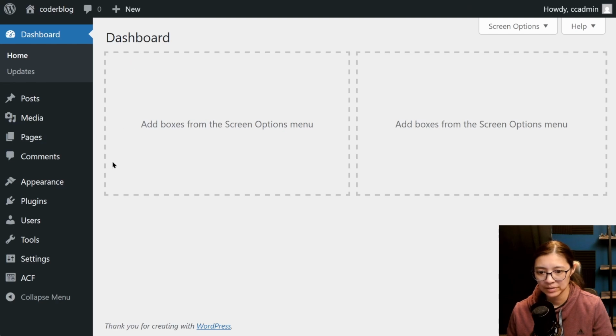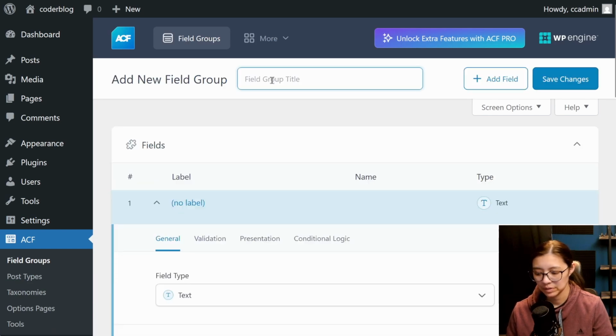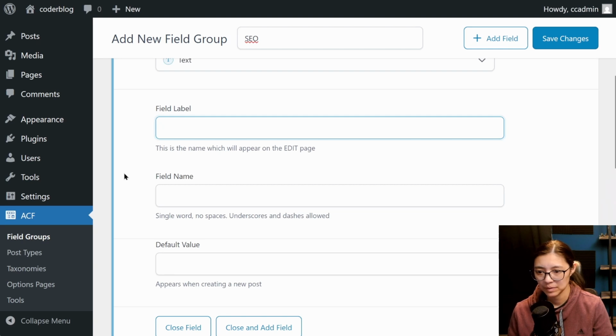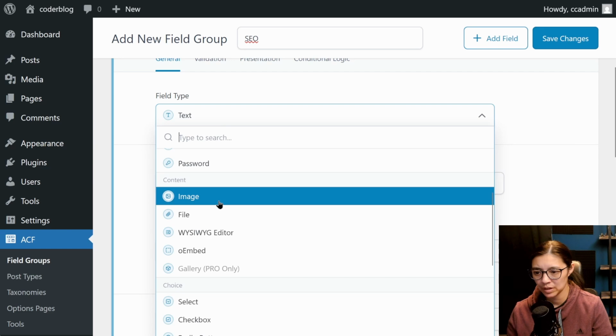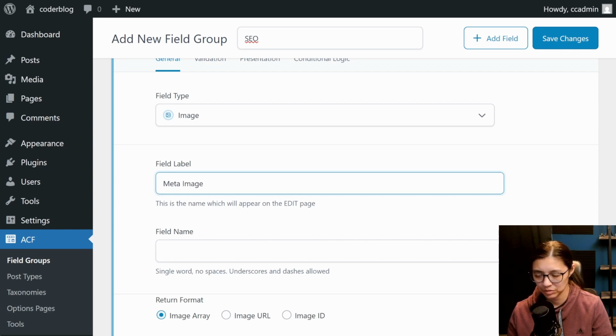So here in WordPress, let's go to ACF, and we're going to create a new field group. I'm going to say SEO. Okay, so the first one we wanted to be for the description. So I'm going to call this meta description. That seems good. And then the next one is the image. And I think we can set it so that we will load the featured image if there's nothing set in this image field, or we can customize the image here. So meta image.